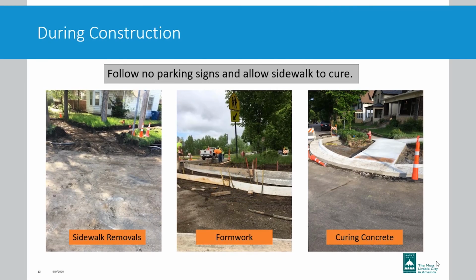And then during construction, not a whole lot to follow here, but just obey the parking sign. Please just give our contractor some room to move around, stage their equipment, and do their work. And once the concrete's been poured, just give it some time for the concrete to cure. So generally, it's only 24 hours before you can walk on the sidewalk, and then 5 days before you can drive on it if your driveway has been replaced.